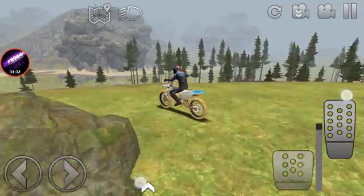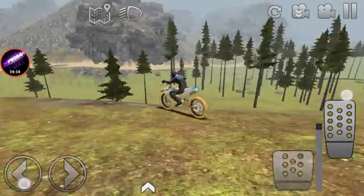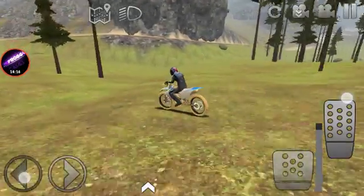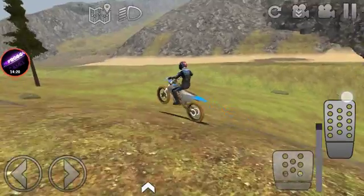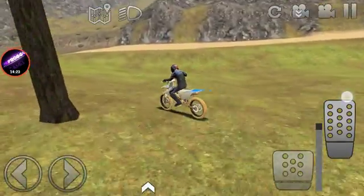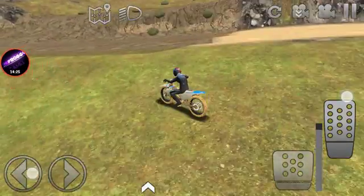But yeah, this dirt bike's pretty fun to drive around. It's got a decent amount of speed. Handles pretty good, a good amount of grip. And it doesn't really pop as many wheelies as the other one.